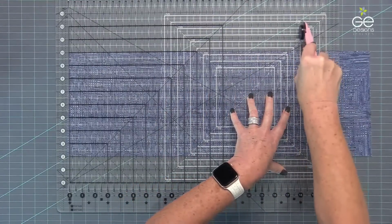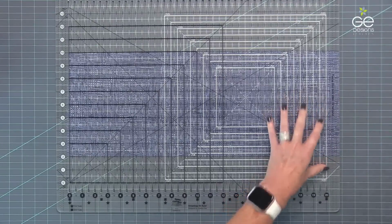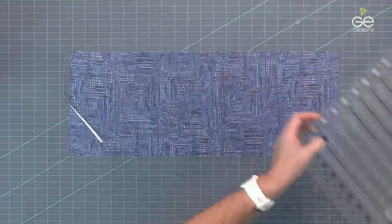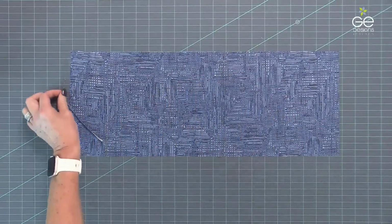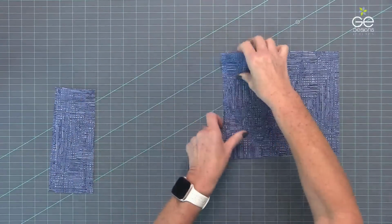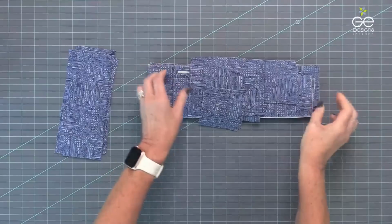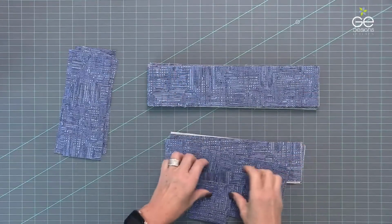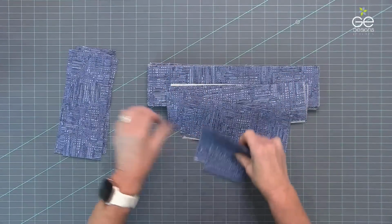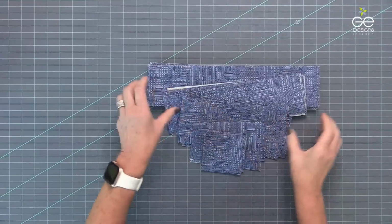And my last cut, I can cut on the 21 on the edge of the ruler, and that'll give me my last piece. So we are going to have these rectangles from the background ready to go. Now I have the rest of my background fabric all cut up, so I have the pieces that I need that are subcut all set now with this one added. They're going to be in this pile.